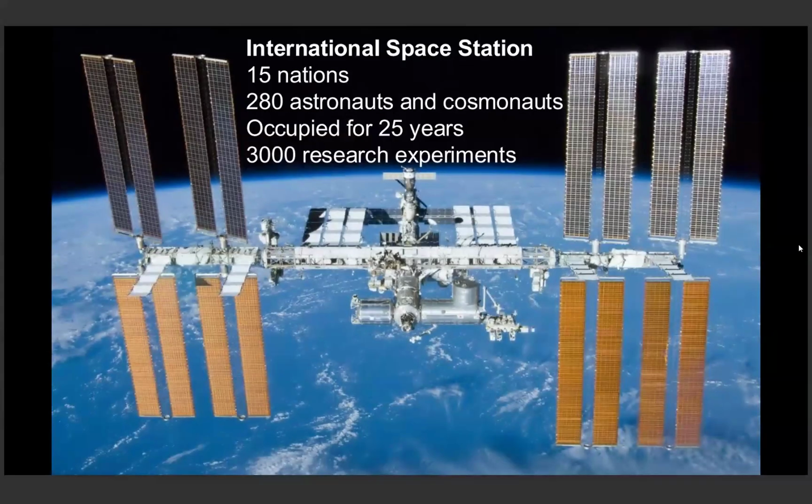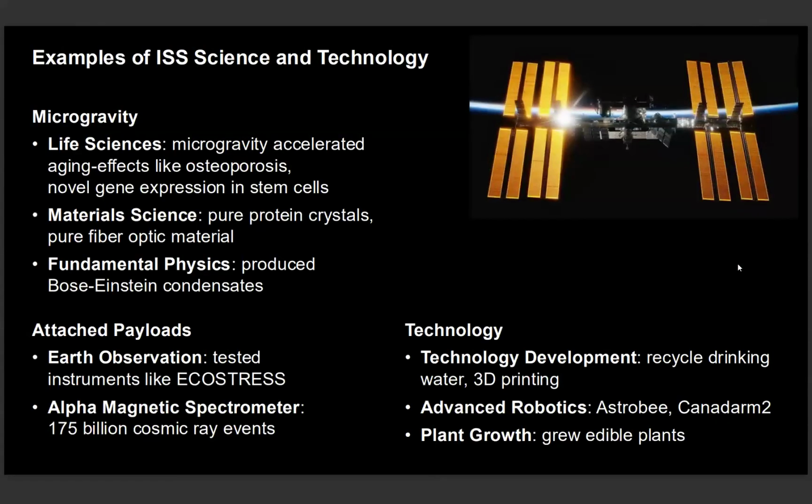So some of the lessons: there have been 280 astronauts and cosmonauts that visited the space station, over 3,000 research experiments, and for a wide variety of different areas. On the attached payloads, there are ones that are looking up, there are ones that are looking down. The Japanese are very clever. They have their own little exposed facility out here. The Europeans recently added an exposed facility here. And so we have lots of different areas that have been worked on.